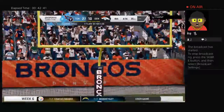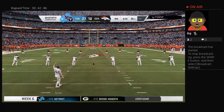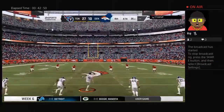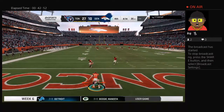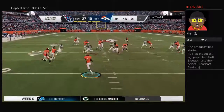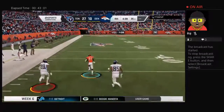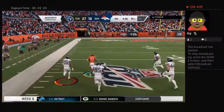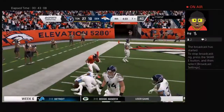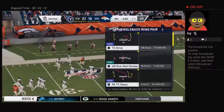Extra point up and good by Succop. And the decision to just kick the extra point winds up successful. Now it's Ryan Succop on after the touchdown to kick it away. That's fielded in the end zone. And he finally runs out of gas, but not before he's inside the 10-yard line.